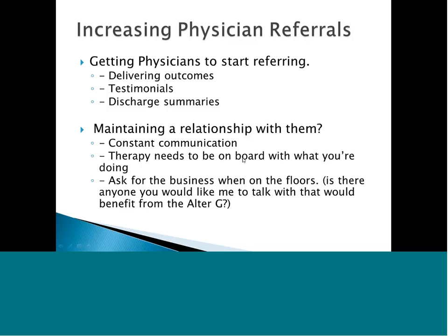Then I ask for the business on the floors while I'm there. Is there anyone you think that might talk to me about the AlterG, or anyone that you know that would benefit for their patients using the AlterG?